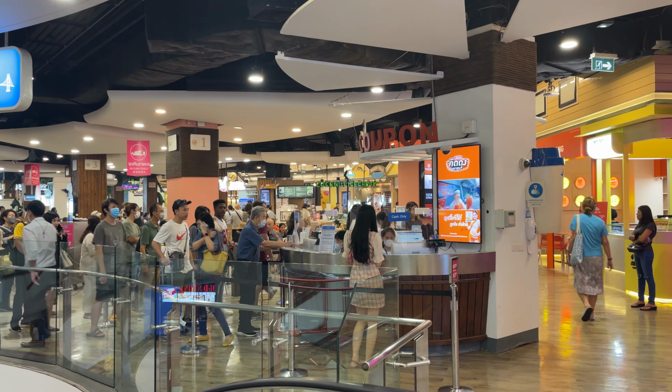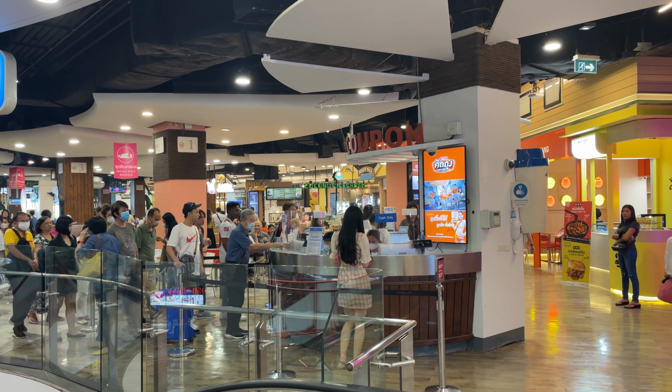So next up, cash. In Thailand, cash is still king. But we've noticed in the last few years they've been upgrading everything and credit card is actually easily usable in many, many places. But if you go to a food court or a marketplace, you really need cash.